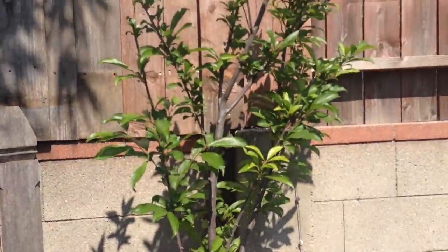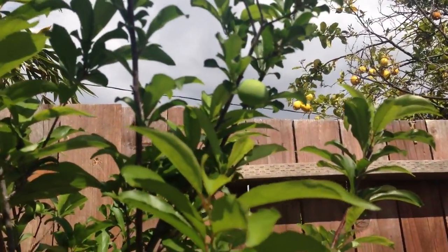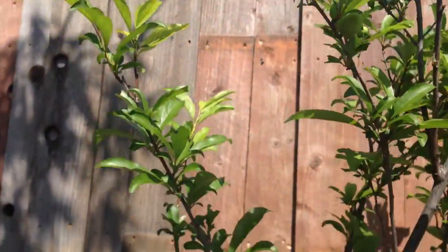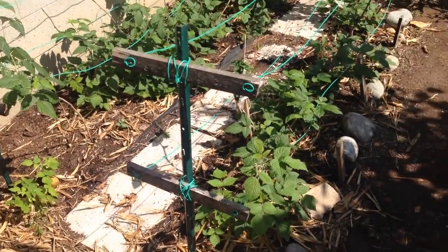Here's my plum tree. There's a plum, believe it or not. There is another plum somewhere right there, yeah. So we'll see. It's probably not too thrilled about that living quarters in there, but it'll do.